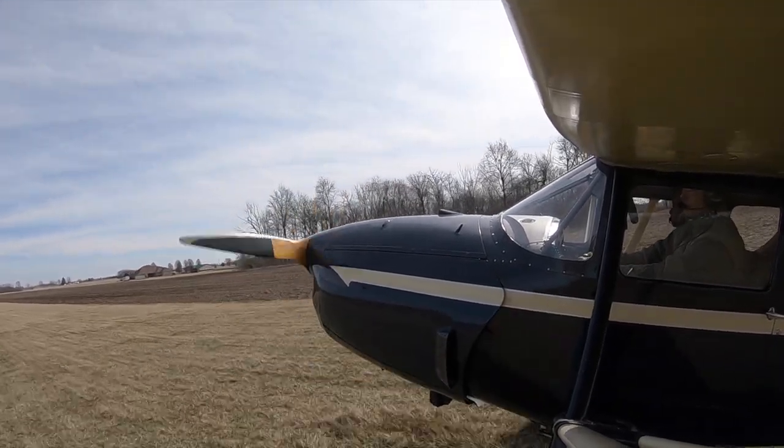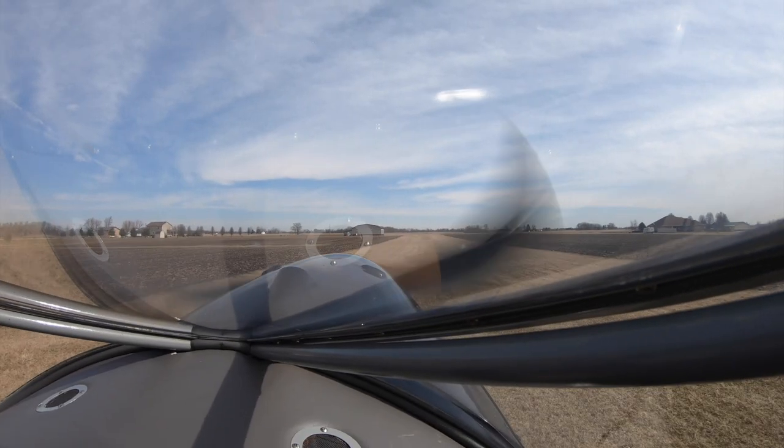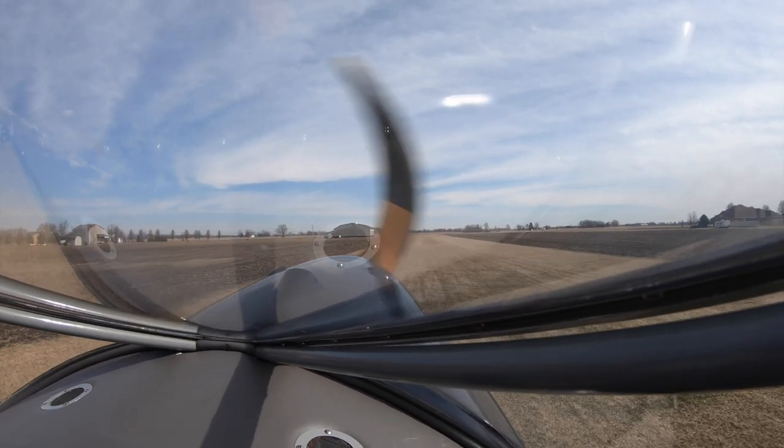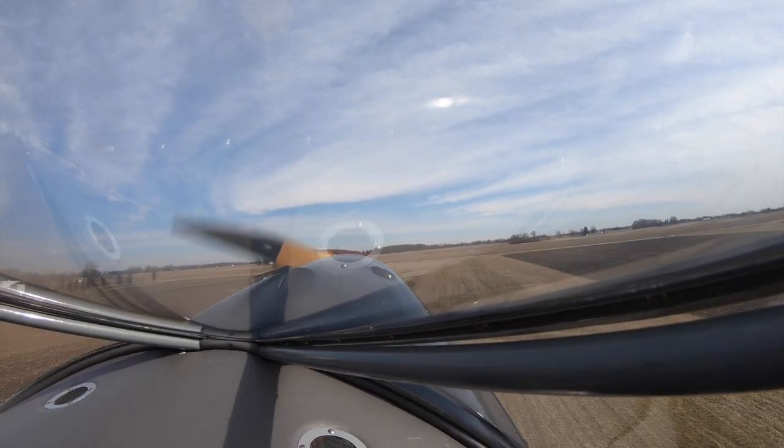Get that tail up if you can. Hold it a little bit low. Let her get some speed. Nose down a little bit.